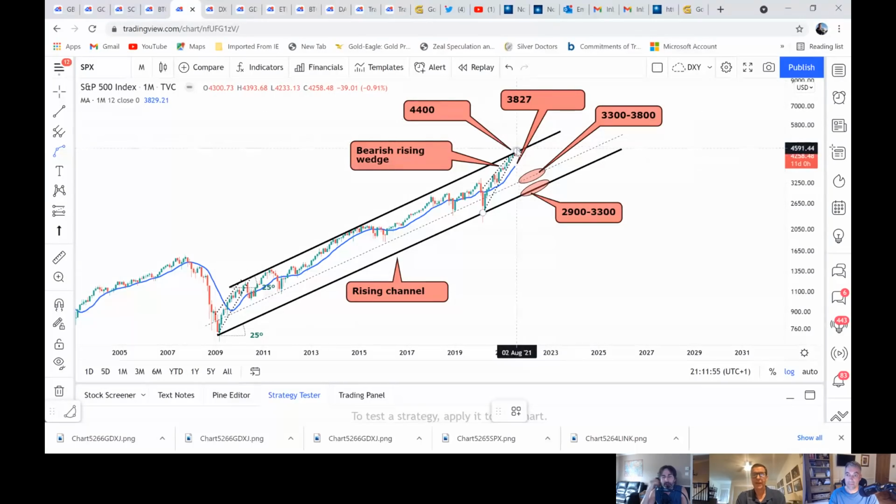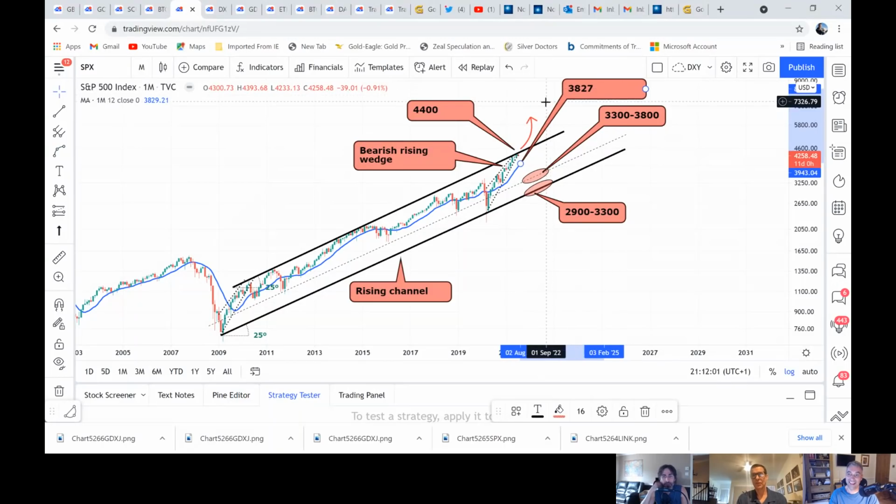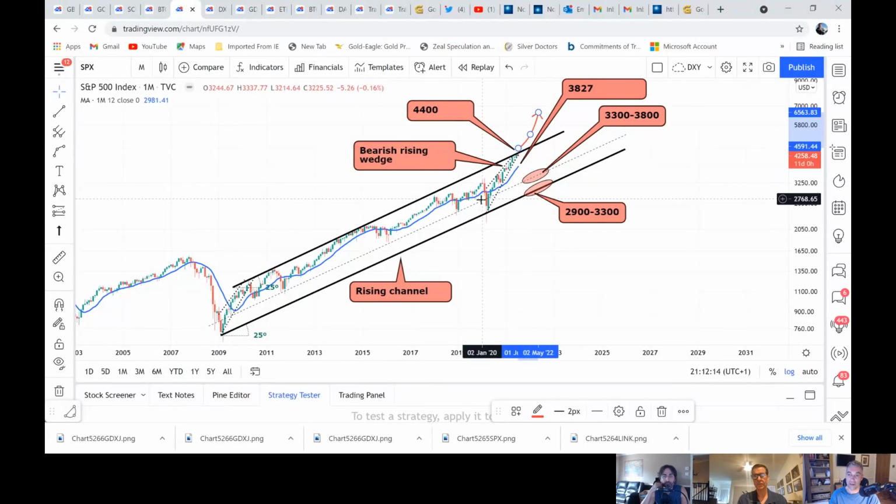But Don, the inflation is transitory. Do you believe that narrative? Yeah. So if price was to break out of this rising channel and form some kind of pattern like that, it would be a little bit unnatural and it would look pretty much like a false breakout. So you've got this bearish rising wedge from a technical point of view, which is wanting to break down. And you can see that starting to happen now.